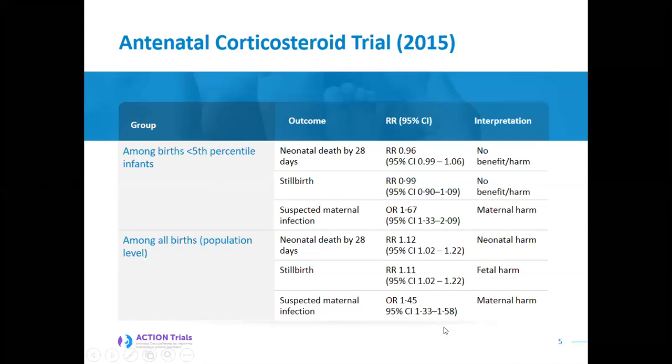Then looking at all the population, in terms of neonatal deaths, we see that again the relative risk is more than 1. It was 1.12, which indicated there was neonatal harm. Stillbirth relative risk was 1.11, again more than 1, indicating there was fetal harm. And infection, again, was more than 1. Odds ratio is 1.45, which means it's 45% higher, indicating that prescribing steroids during this trial was actually associated with increased risk of maternal harm.